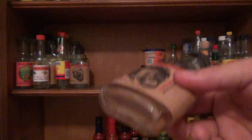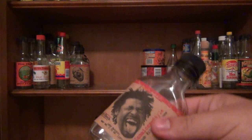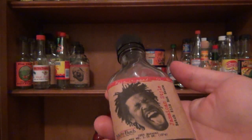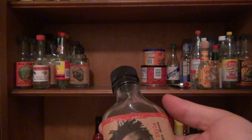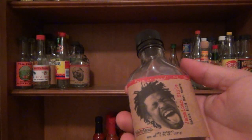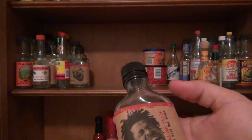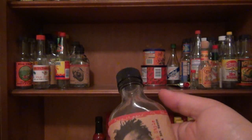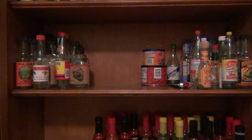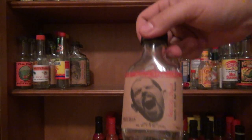People ask me all the time, you did a lot of reviews, what's your top 3 favorites? This specific one I have in my hand right now, Jamaican style, Pain is Good, is one of my top 5 all-time favorite hot sauces ever. It packs a really nice punch. It is very flavorful. I really like it, and it's cheap. It's like $3 for a bottle. So anyway, got that one. Another Pain is Good. This is garlic style.